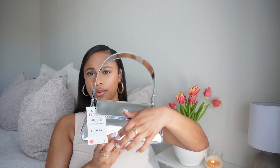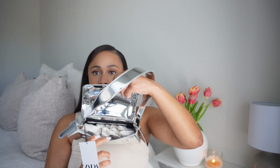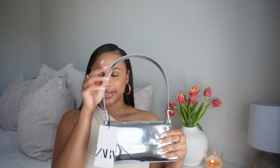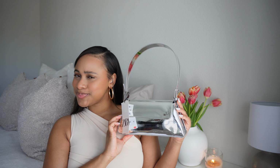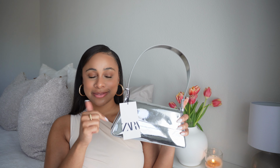It's like a little magnetic situation right here, and it fits so much into it. You can fit your phone in here, you have space for lip products, hand sanitizer, your wallet, everything. This is a nice size purse. I just think it's so cute, and this silver color, like I said, I'm not a silver girl, but I gotta get some silver earrings or something to go with this, because I gotta wear this soon. This is just so cute.